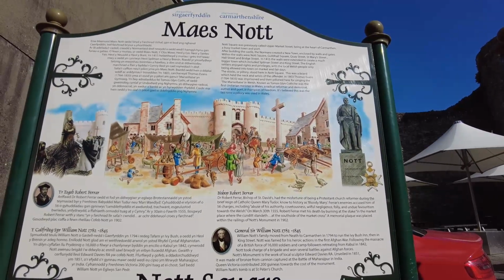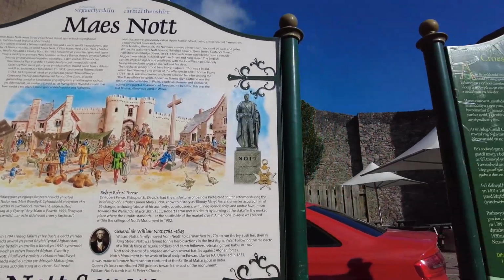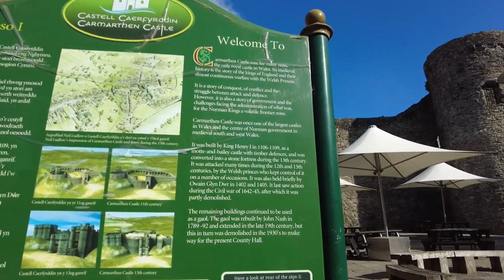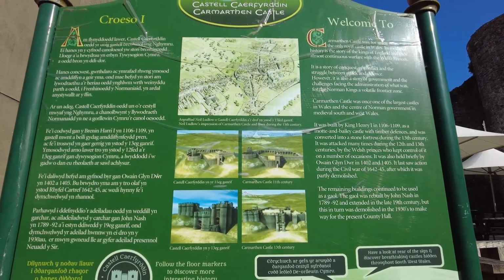Lots of history here. I'm not going to read it all. Certainly not going to try and read it in Welsh. Carmarthen Castle. You get some idea of the vastness of this castle.